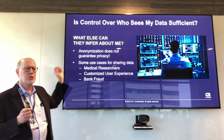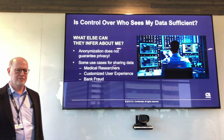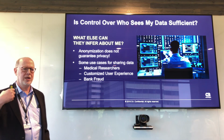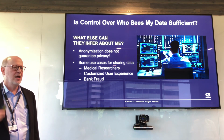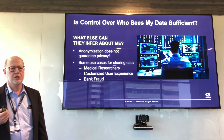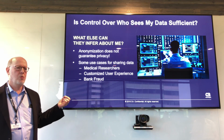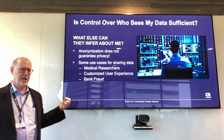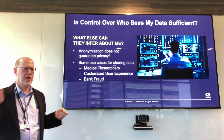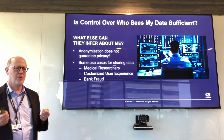So how do we do it? Because it's really important to share data. Without sharing data, our economy doesn't work. Every time we talk to each other, every time we log in, every time we interact, we're sharing something about ourselves. And our economy, our social life, all depend on that. For medical researchers, if a medical researcher in China and a medical researcher in Texas want to share data, it's really hard today. They often have to find a third party that is HIPAA compliant, and they can't see each other's data, only the third party can. That really impedes medical research progress.